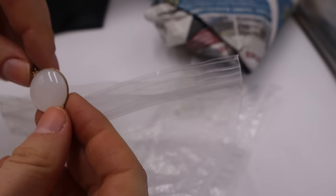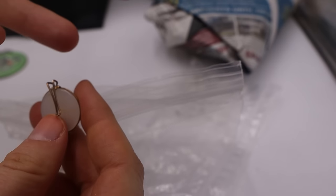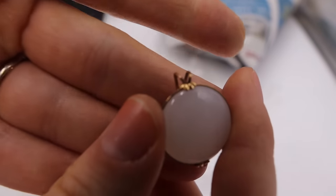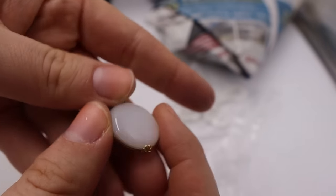Let's see. Ooh, the Thermoset Moon Glow. Again, this looks like gold. It looks like 10 karat gold. Let me just show you up close. Do you see that look? That totally looks like 10 karat gold.